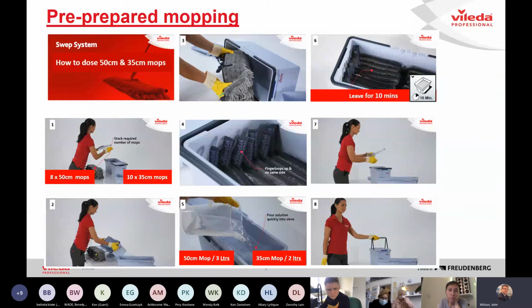So what is pre-prepared mopping, which is what we offer here at Vileda, microfiber pre-prepared mopping? It's fairly straightforward. Mops are simply placed into a bucket, like you can see in your picture 3. A sieve is placed on top of the bucket, and then water and chemical, if you need to, and again I'll come on to talk about that, of choice if that's what you want to use, is added through the sieve. The bucket is then placed onto the cleaning trolley, and you're good to go.